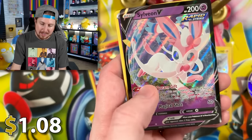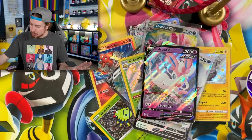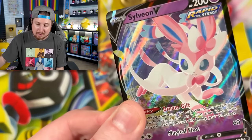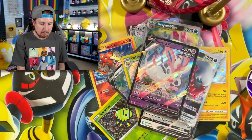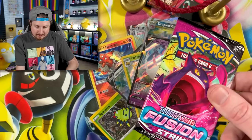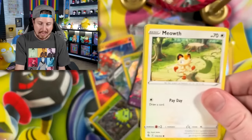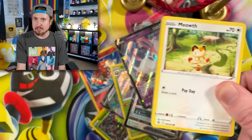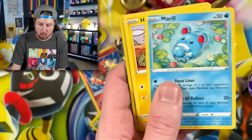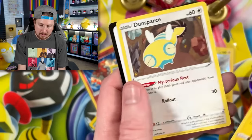Here we go. Going into Sylveon V, ultra rare goodness. Okay, Eeveelutions. We'll take an Eeveelution, especially my favorite Eeveelution of all time, Sylveon. Whoop! Right up there. And a Fusion Strike. All right, coin. Once again, it is the Melmetal coin. It is wild that we haven't had a box that, I mean, I guess this is technically a full art. But other than that, it's weird that we haven't had a full art or better at this point, right? And a Latias energy.